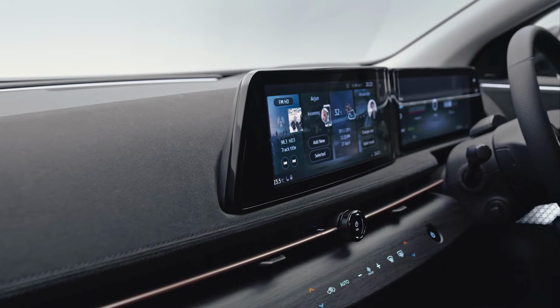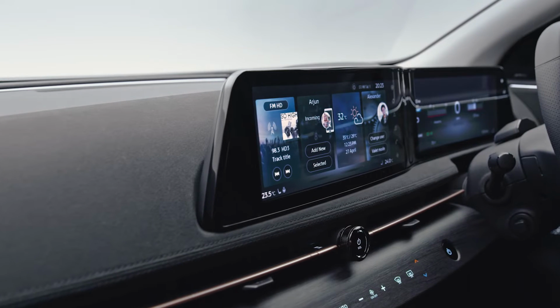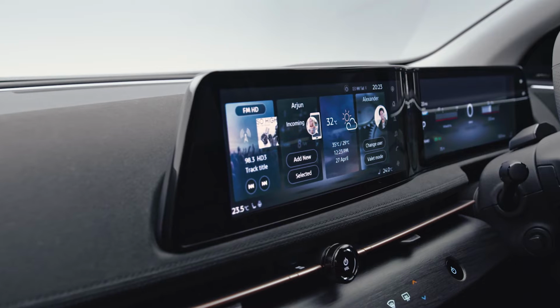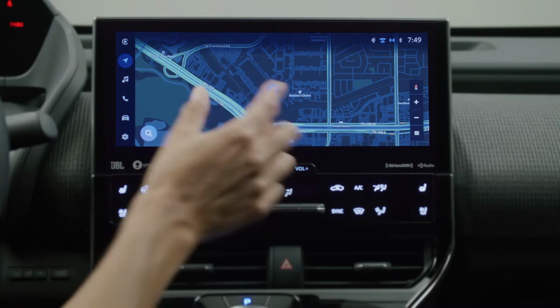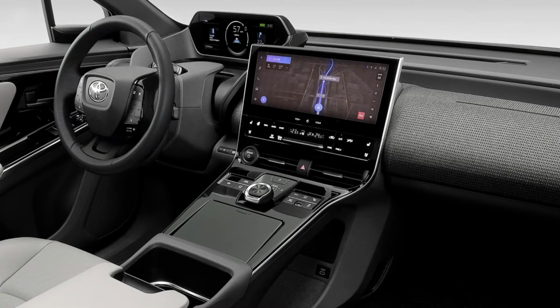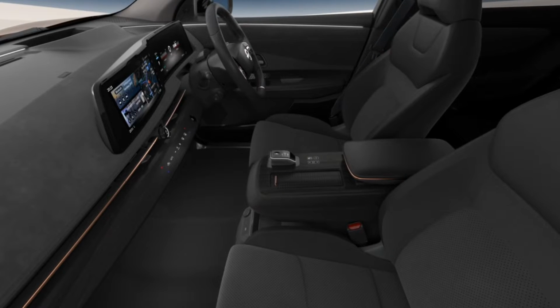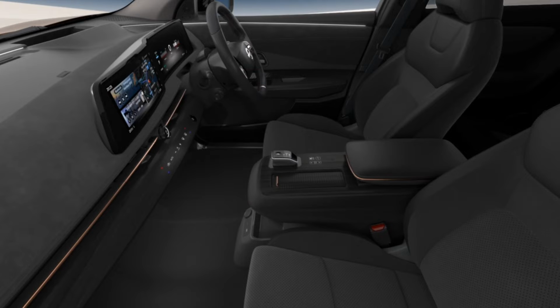Nissan heads in a more contemporary direction with a large panel containing two 12.3-inch screens, one for the instrument cluster and the other for infotainment. The bZ4X's infotainment screen is engaged with the waterfall-style piece that connects to the center console. The Ariya center console is power-operated and can be moved back and forth for more interior flexibility.